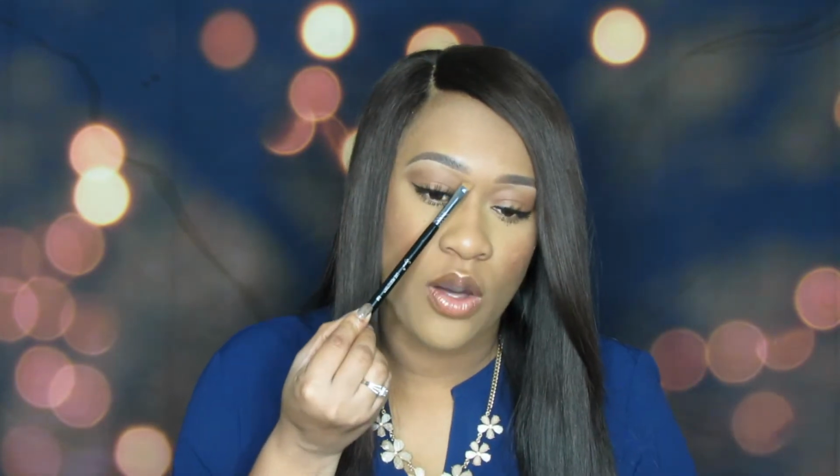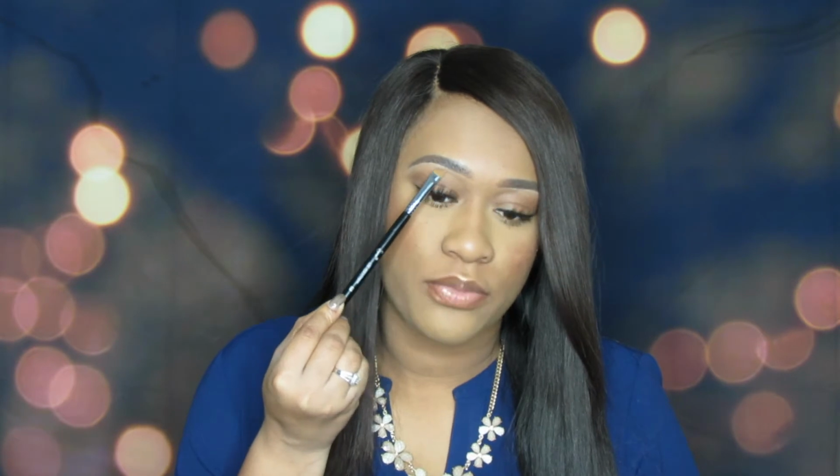So first up, we're going to talk about brushes and then products. So let's go with brushes first. The Sigma Line Perfector brush, and it looks like this. It's just an angled brush. I don't know if you guys maybe see it. My lights are kind of bright here, but it has a nice angle to it. And I use this just to map out where I want my brows to be, to give it that shape.